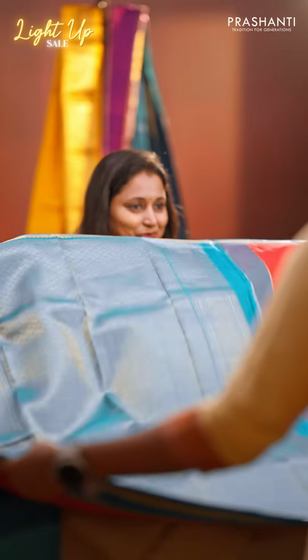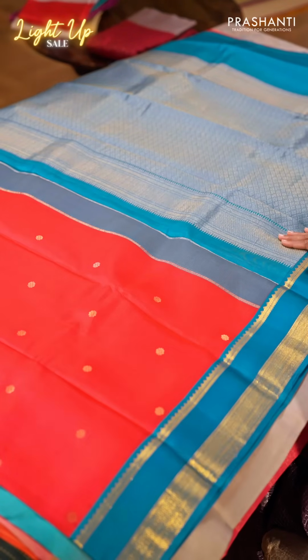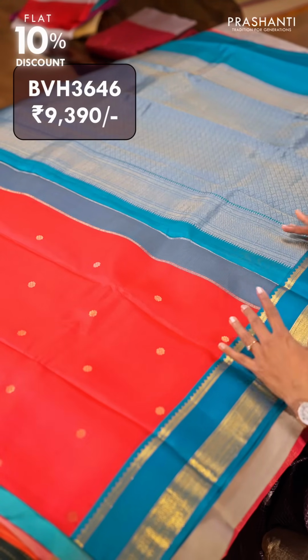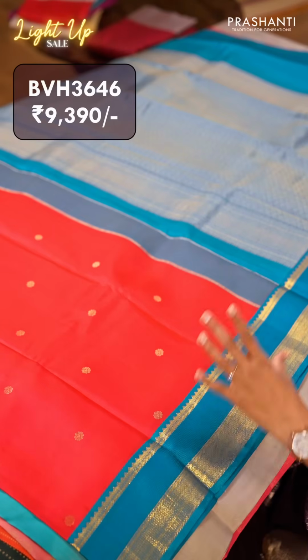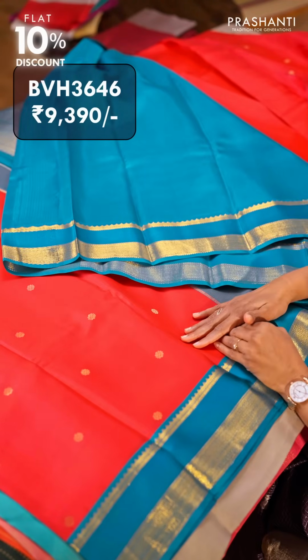Tomato pink with blue, another classy sari, simple yet traditional with small buttas spaced out throughout the body with gap border, petipet border in korvai, a rich pallu and a matching blouse.